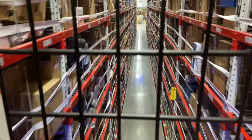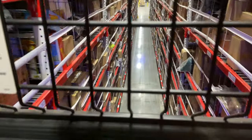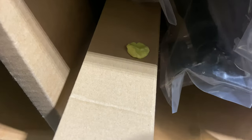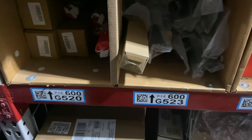I'm gonna show you guys what airplane it is. And then you come back down. So now this is just plain out gross. I'm over here pulling, and somebody stuck their damn gum right here. Like, come on, man. You can't be no grosser than that.